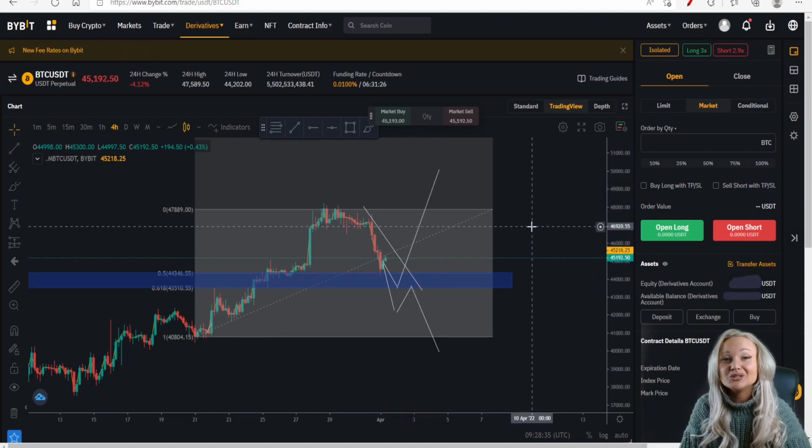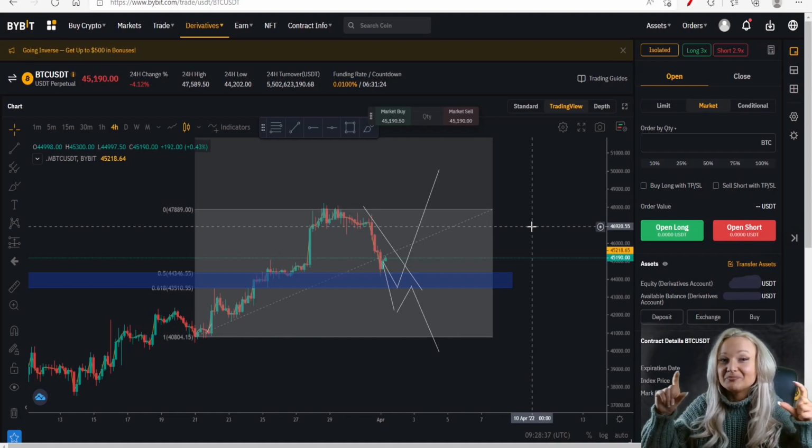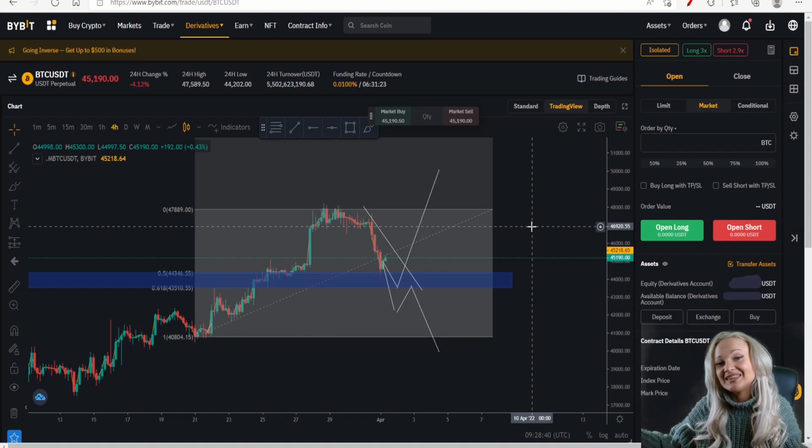I will also show you exactly what I see on Ethereum and how we can puzzle everything together to sell the market and then buy the market.